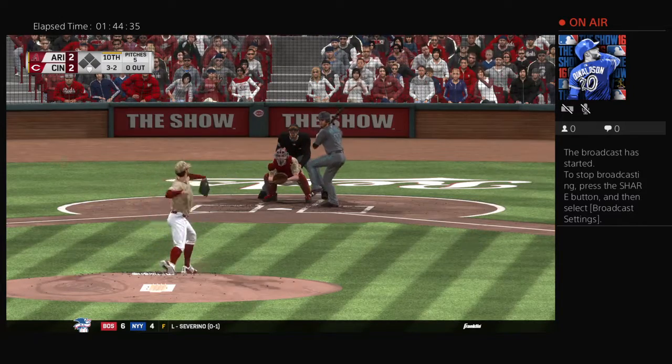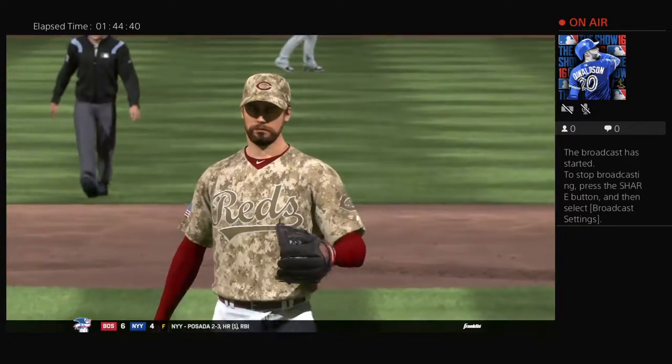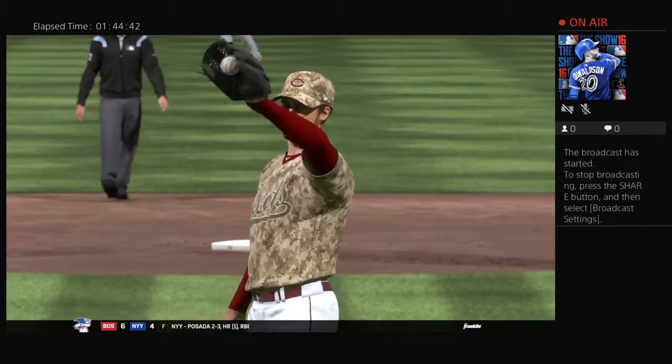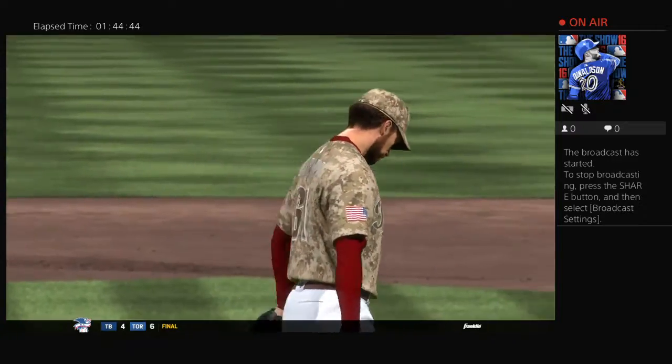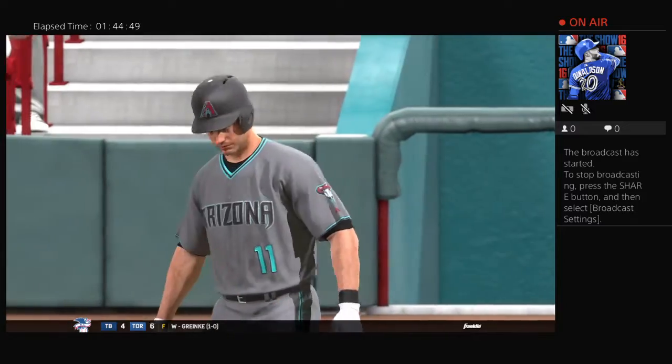Full count here. Here comes the pitch. And possibly an interesting development here. It's a leadoff walk to begin the frame in extra innings. Man, when the game is tied, the last thing you can afford to do is walk the leadoff hitter. Got to focus on getting that ground ball now.